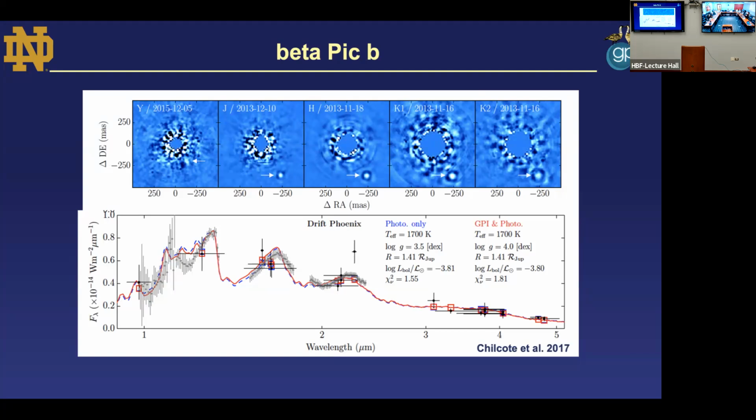This is the best fit model at the time that was done for GPI. I can promise you that several of the other models, while they gave the same fit result, looked very, very different. And so understanding what the models of these atmospheres are and feeding back into the theory for planets is important by getting some of these spectra.